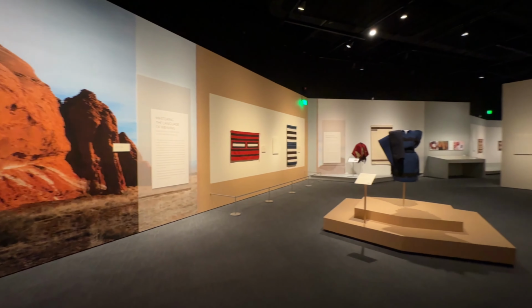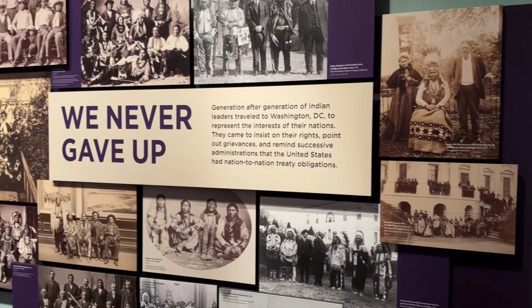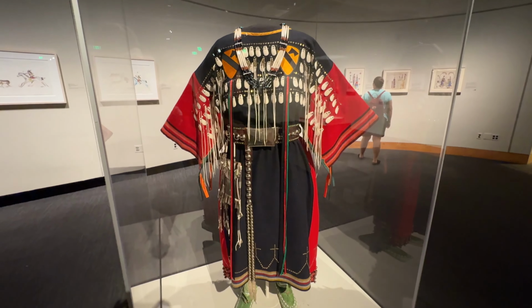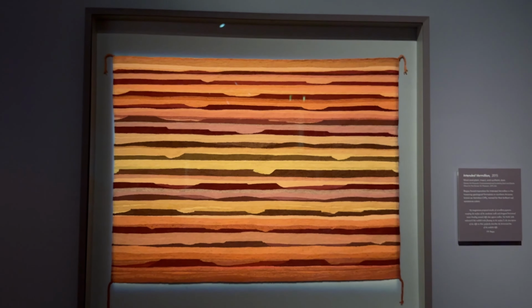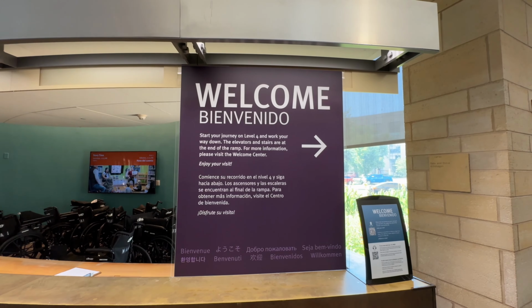That said, it is one of my favorite museums on the mall, and teens and adults will walk away with a deeper understanding of Indigenous history and culture, past and present. Keep in mind, I'm visiting in June 2025, and exhibits change, so check the website before you go.